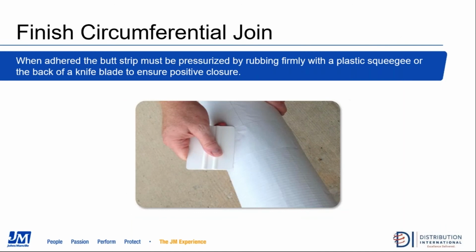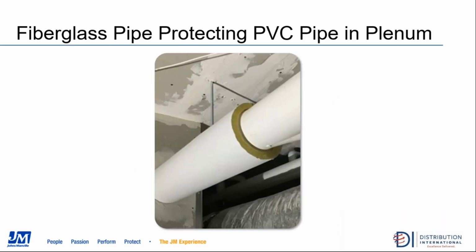After that butt strip has been applied, you also pressurize that by, again, rubbing it with a plastic squeegee or perhaps the back of a knife to ensure that positive closure. And you're done. Here's a picture of the completed fiberglass pipe covering in a plenum space.